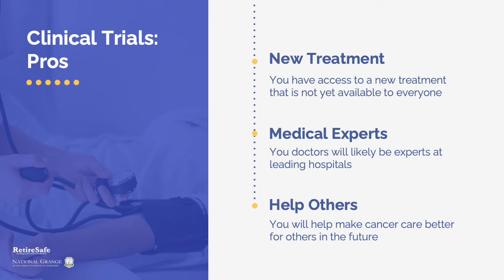Finally, by participating in a clinical trial, you might help others who have the same disease by helping to advance cancer research. For centuries, medical treatments have been tested on people, and their participation has saved lives today. Your help in a trial may give a person suffering from the same disease in 20 years a better chance.